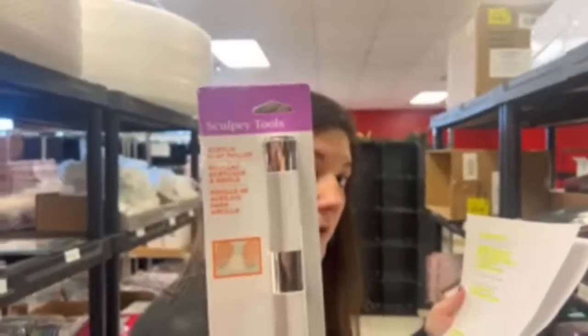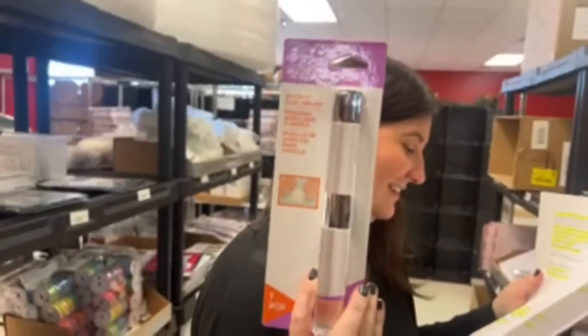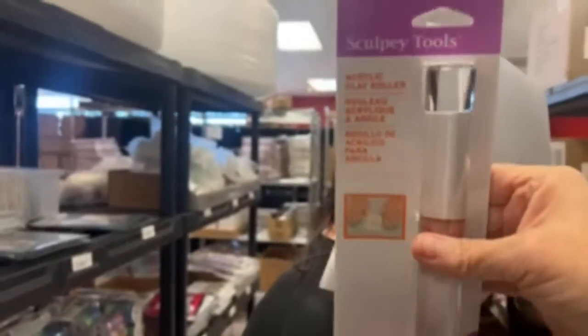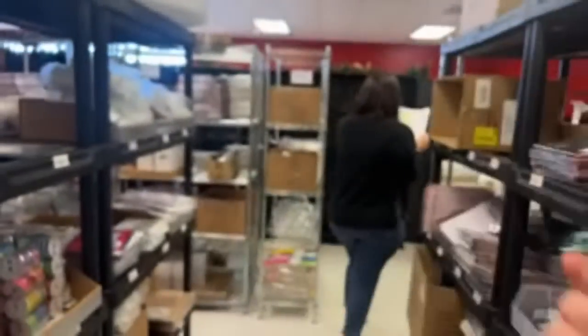Shannon. Acrylic roller. Whose idea was this? Nice. Y'all, that gets said every time we do something. Okay, this is the acrylic roller, and this is for Sculpey. I love this thing. I just like playing with these.